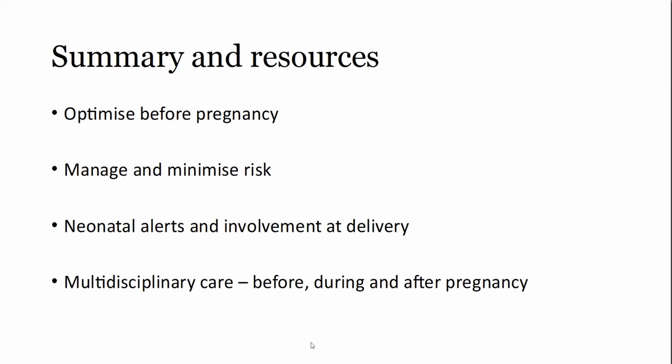So in summary, I will say optimize the medical or the non-communicable condition before pregnancy, during pregnancy, manage and minimize risks, involve our neonatal colleagues with neonatal alerts about medications and conditions that patients have, and involvement of our neonatal colleagues at delivery. And I can't overemphasize multidisciplinary care. Next slide.